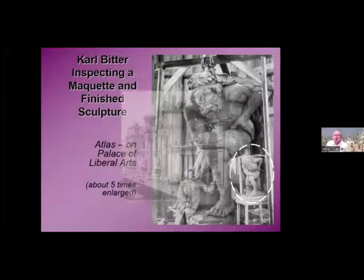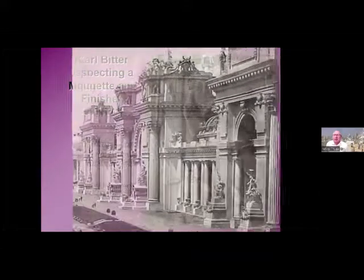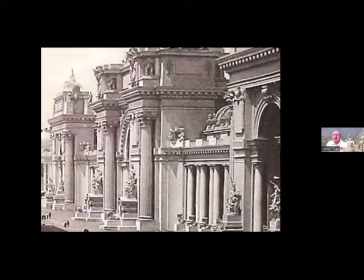But where did it go in the Palace of Liberal Arts? Well, looking down Government Hill, there's the Palace of Liberal Arts, and you may or may not be able to figure out that these statues of Atlas are tucked in the corners of the largest of the triumphal arches on the Palace of Liberal Arts, and there were 6 of them on this main archway.